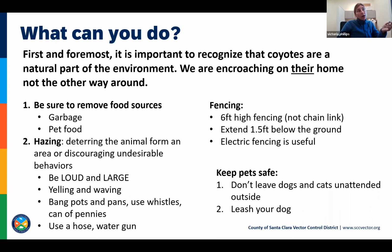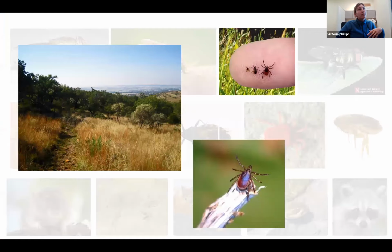So moving on from our vertebrates, we went over rodents, we went over coyotes. Now we're going to move into our invertebrates. The invertebrates that we'll talk about will be ticks and mosquitoes because they are the primary public health concern.